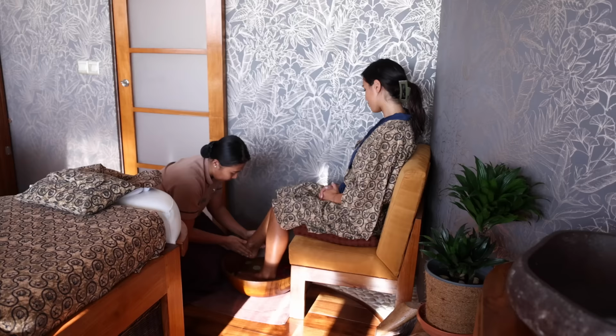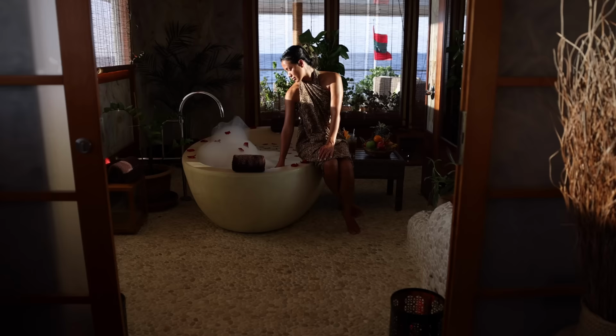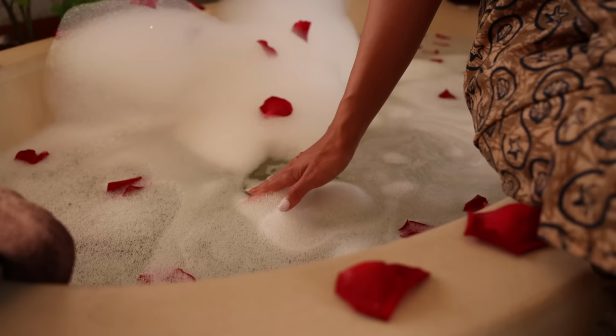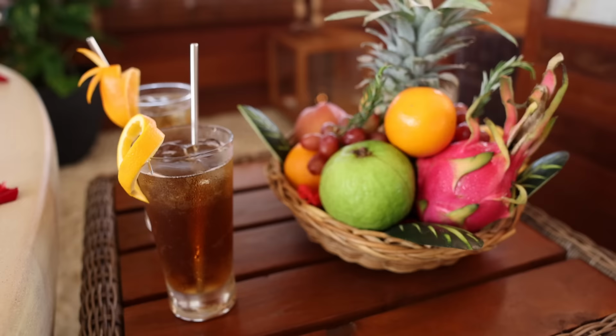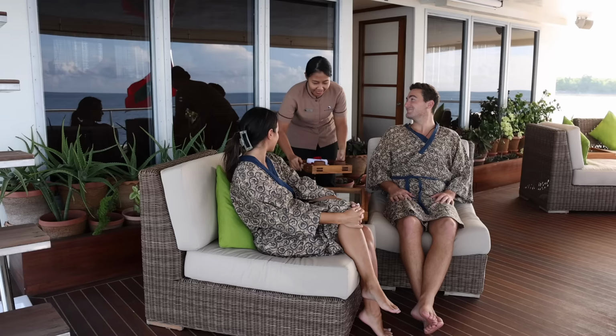My favorite experience was getting a treatment in the couple suite. We got a foot scrub, a relaxing Balinese massage, followed by a rose petal bubble bath. The service and the environment can compete with the spas you'd find in a luxury resort, but this is even better because you can experience this after you've been out diving all morning.